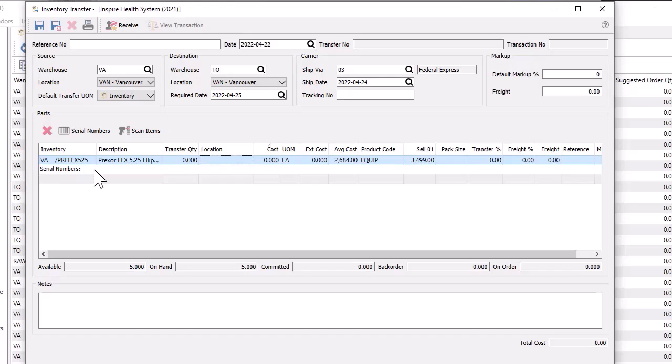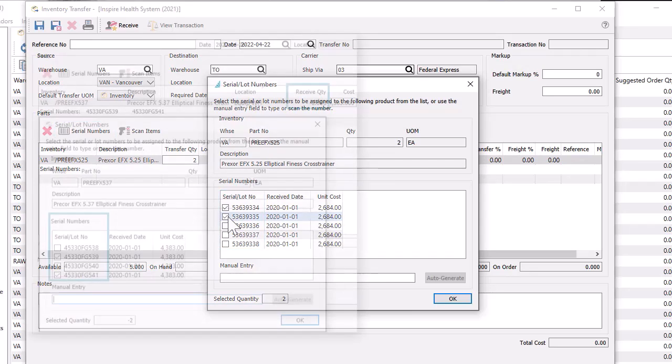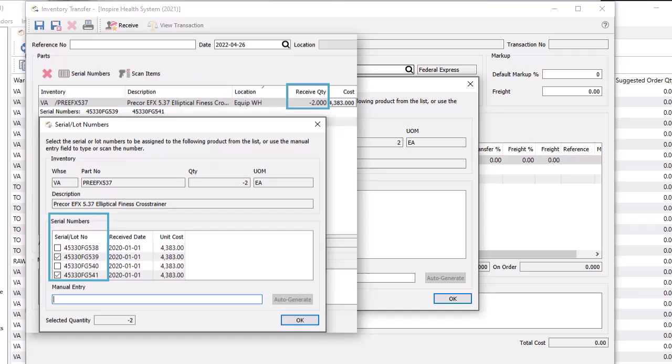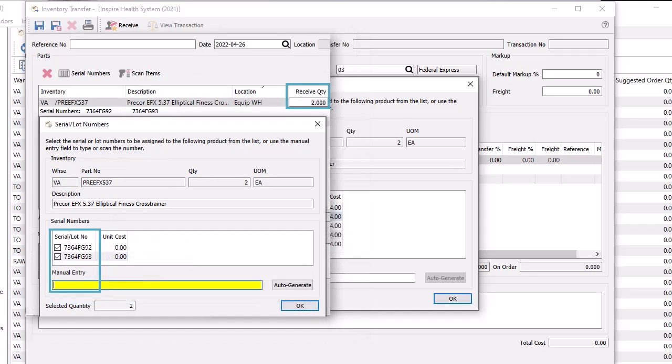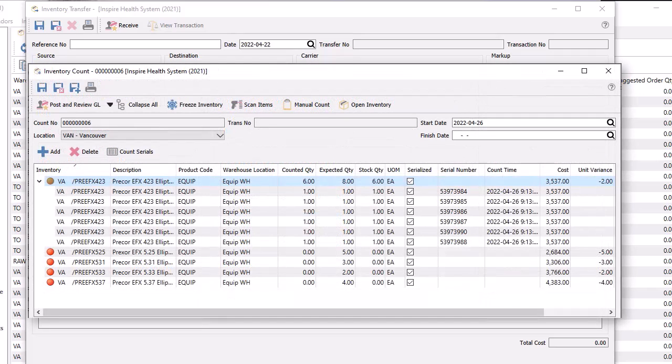Other inventory transactions that involve quantity changes also support serial and lot number tracking. When transferring items, the serial numbers screen allows selecting the items being moved. When adjusting items, negative quantity adjustment requires selecting serial or lot numbers being lost, or positive quantity adjustment requires indicating new serial or lot numbers. When counting items, you may need to account for every serial or lot number separately, and the Count Serial screen allows entering stock counts by serial or lot number.